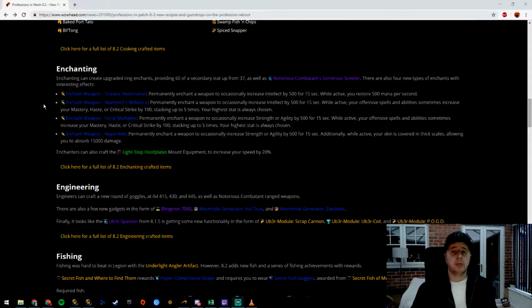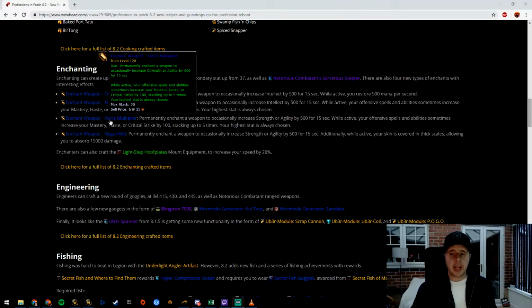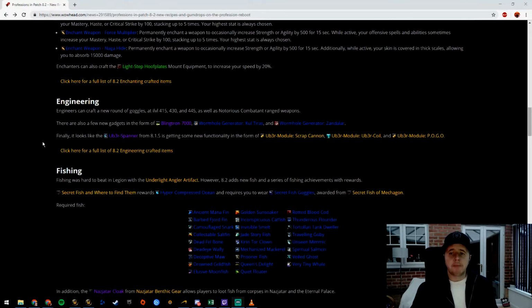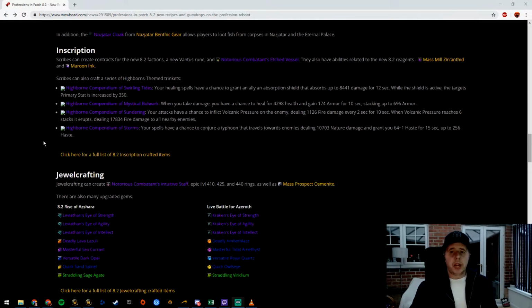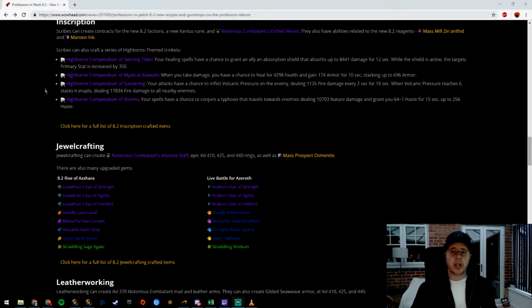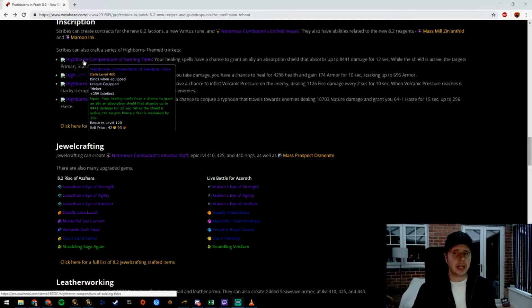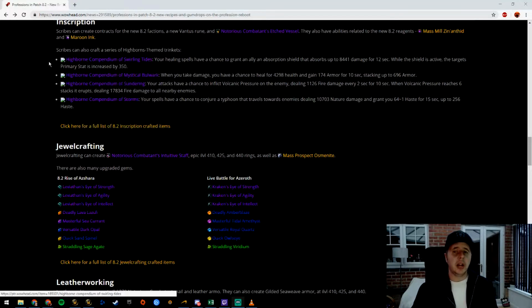Enchanting, though, is going to get some great improvements as well. Again, they've got their own hoof plates, which we can have on the mounts, for the mount equipment. This one improves your speed, and I'll go into that in a little bit more detail. And then engineering's going to get some great upgrades and changes as well. I'm going to skip past fishing, but the big one that we get for Inscription is some improved trinkets. Now, the mats for these, I'll go over in a second, are still slightly incorrect on the PTRs, but we'll take them with a pinch of salt, but we've got a rough idea of what they'll be.